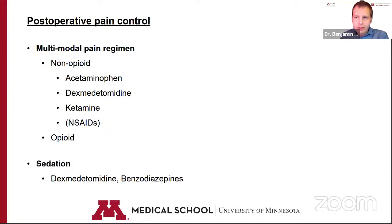And the last part we're going to talk about is the postoperative pain control. So in our institution, we use multimodal pain regimens, which involve non-opioid medications and opioid medications, typical combination of acetaminophen, dexmedetomidine, ketamine. We are trying to introduce NSAIDs early on. So typically in procedures, intraoperatively, we do not give those, but in the early postoperative period in the intensive care unit, if there's no major bleeding, those patients typically receive NSAIDs early on.